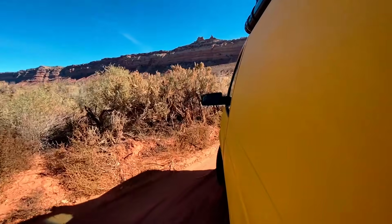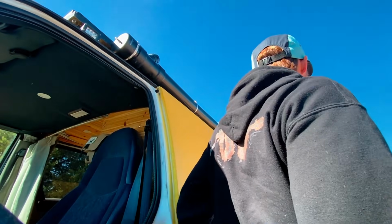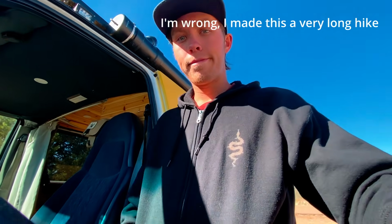Up first on the agenda today, we have Upper Mule Canyon. Yesterday we were actually in Lower Mule Canyon, and of course there was ruins as you saw. So today, hopefully, there's even more. Okay. I don't think this first hike is super far, so I'm not gonna take a lot of stuff. Probably pretty much nothing.